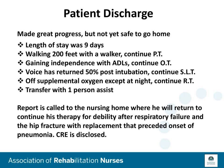So we are ready for our patient to move on to the next facility, and they're out the door. I will now hand off to Dr. Sean Ross.